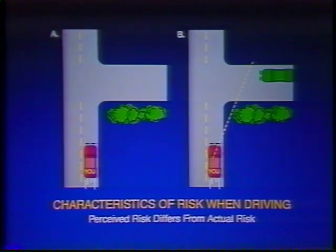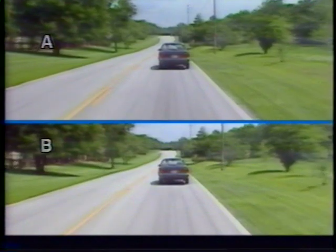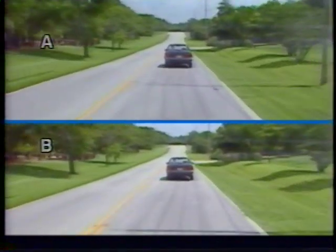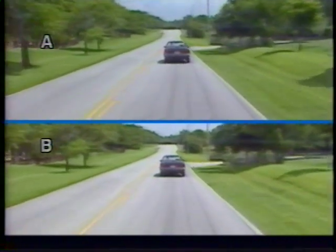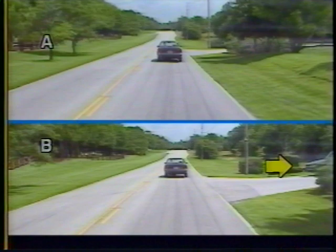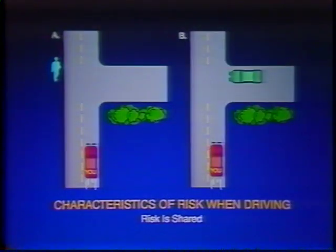The factor that signals increased risk in both situations is blocked vision. Whenever visibility is limited, drivers must be alert and respond to the increased risk rather than driving blindly into a crisis situation. The third factor is risk is shared. How can the roadway users in these situations affect the level of risk for others?